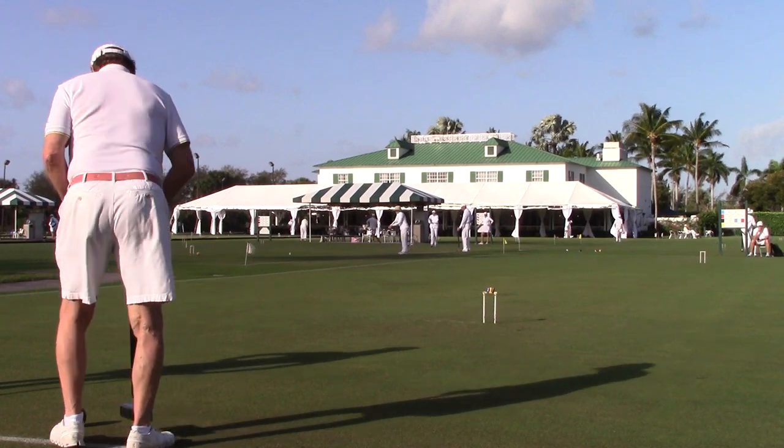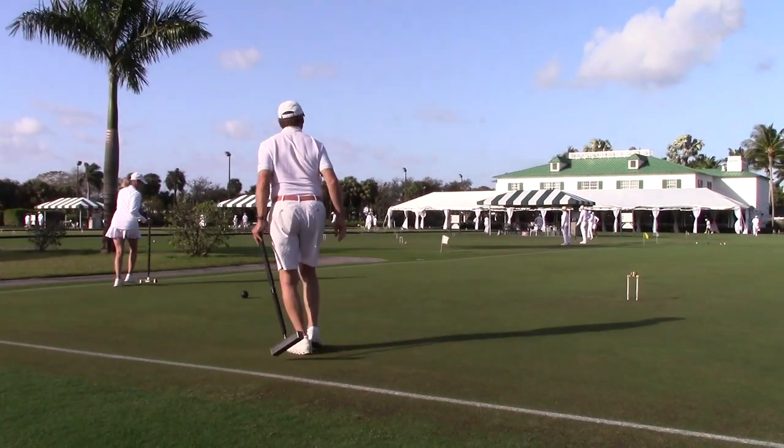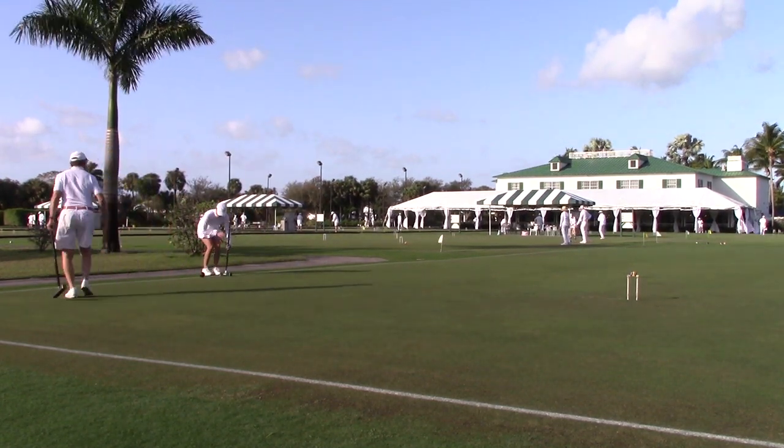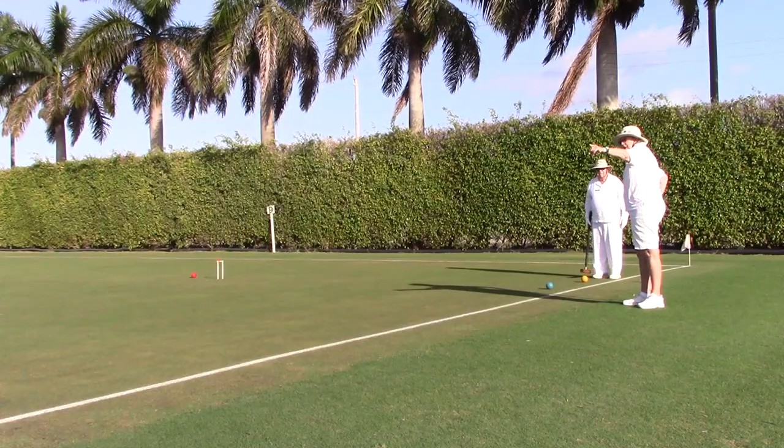They could leave black right there and try to suck David into attempting hoop three off the boundary, but that makes it easier for blue to join up with black, certainly.